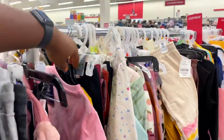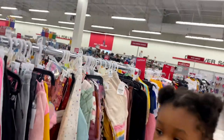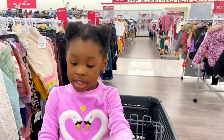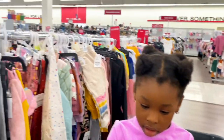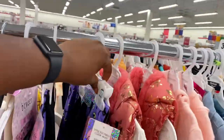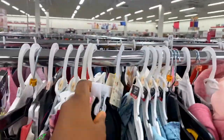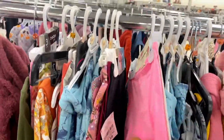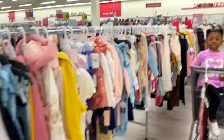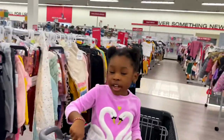That's 3T, so let's see what we can find for mother. Oh, actually, we're going to do 4T for you because you're tall, okay? Can you help me put it? Good. Now I'm going to put this back. That's 4T. Let's see what they have for 2T. She's actually not 2 yet, but she's kind of big. Quite long, but she can do it.